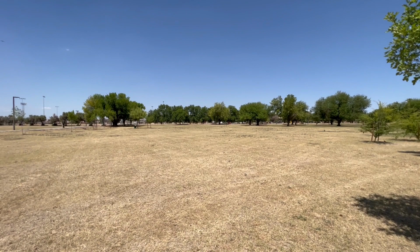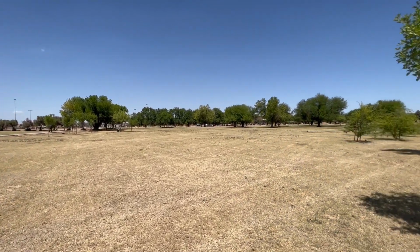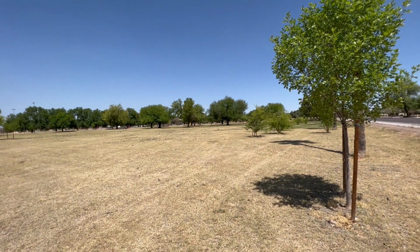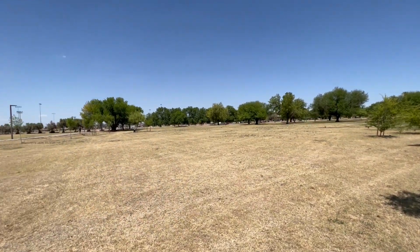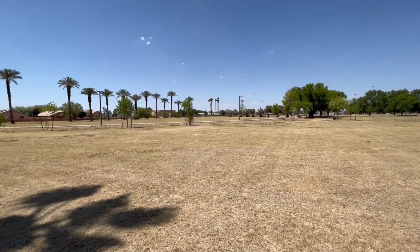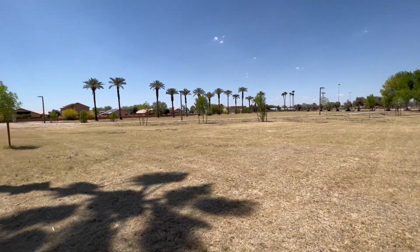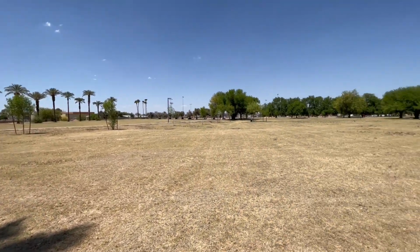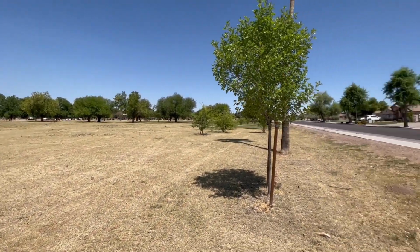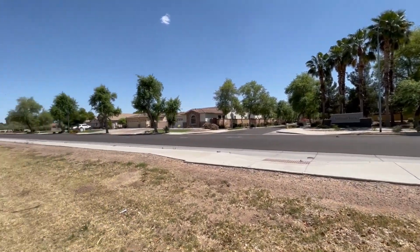Standing on the southwest corner of El Prado Park, looking at the launch area. This is a better view of it. You're away from all the trees here, but all those trees basically border the flying area. That beautiful open space there is verboten. That walkway there is the boundary. And you're right along Vineyard Road here, neighborhood right here.